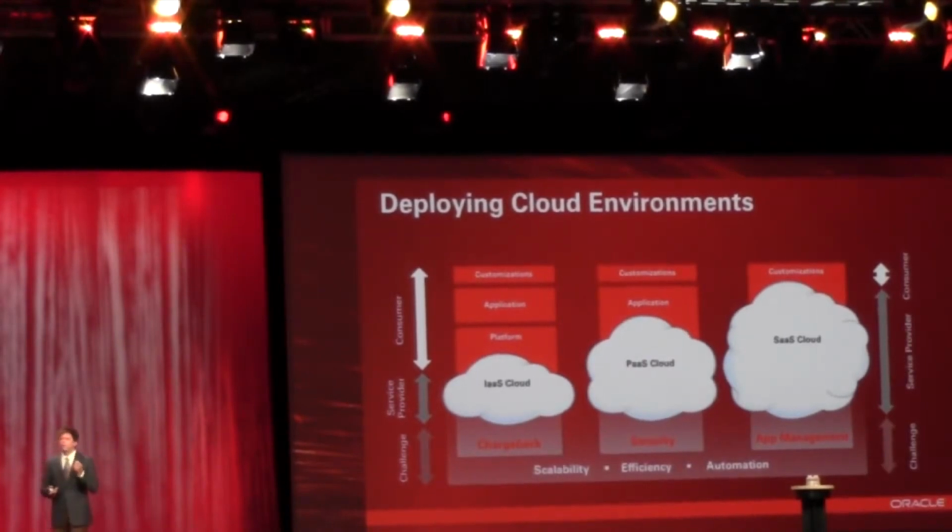In this, the unique bit of thinking that we also bring to the table is that we're the only company in the world that also has the primary database and the primary middleware and all the applications. For us, we're thinking holistically about those applications and application customizations and how you manage them on top of them. Now, that's obviously how we do the big picture view.